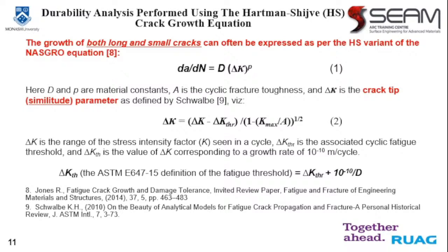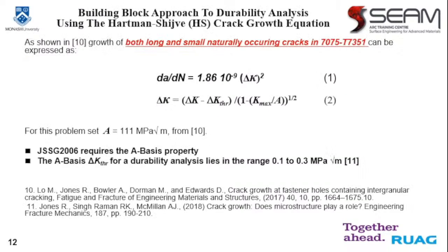There's a slight difference between the threshold term and the ASTM term, and the difference is given in the next equation. More details on this particular crack growth equation are given in the references. The crack growth equation for small naturally occurring cracks in 7075 T7351 can be expressed as per equations 1 and 2 on this slide. And for this problem set, the value of the apparent fracture toughness is 111 MPa root meter. Joint Services Structural Guidelines suggest using an A-basis property. The A-basis property for durability analysis lies in the range 0.1 to 0.3. The references for this are given in the slide.